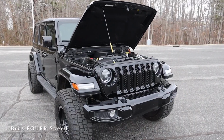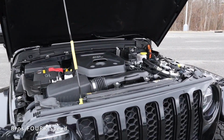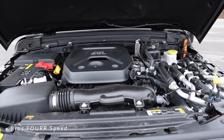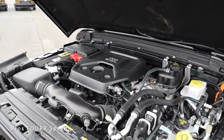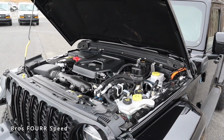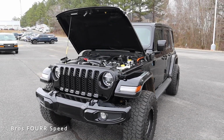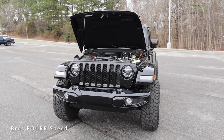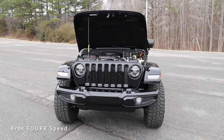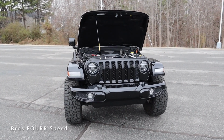Now for the 4xe, this has a 2-liter 4-cylinder turbo engine, so much smaller of course than the V8. It's paired to the same 8-speed automatic transmission, and it pumps out 375 horsepower and 470 pound-feet of torque. That power is sent through the full-time 4-wheel drive system, just like in the 392. It weighs in right around 5,100 pounds. Pretty surprising to see that with this hybrid electric system, it weighs about the same as a V8.